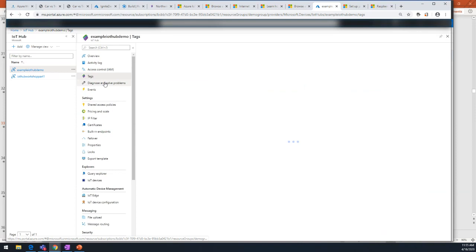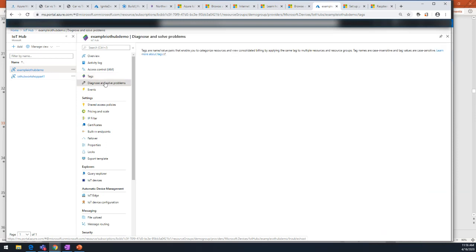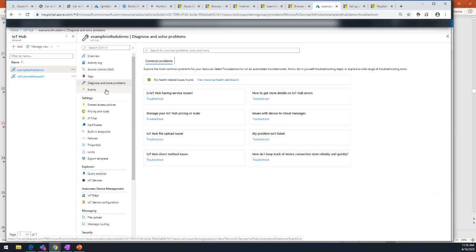So tags, you can go ahead and set tags. This is more for billing, so I'm not going to deep dive into that area. You're also able to diagnose and solve problems. This also gives you a little bit on how to troubleshoot some top issues. So it's just a nice way if you're having issues, being like, oh, where do I go?